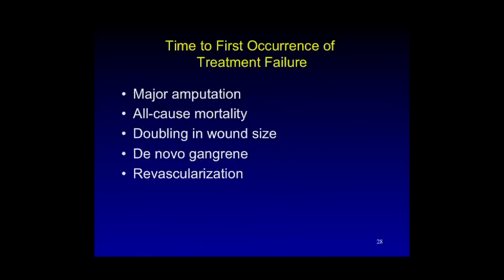The primary endpoint was time to first occurrence of treatment failure, and this included major amputation, mortality, doubling of the wound size, de novo gangrene, or the need for revascularization. So this is a surrogate endpoint, again, because it's a small, relatively small phase two trial.